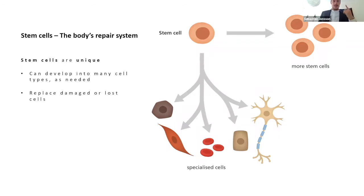So the first mechanism is senescent cells, and the second we need to understand is stem cells. And stem cells are our body's repair system. As we all know, our body is made up of a lot of different types of cells. And most cells are specialized to perform particular functions. We have, for example, red blood cells that carry oxygen around our bodies. Stem cells, they replace these specialized cells that are damaged or lost.